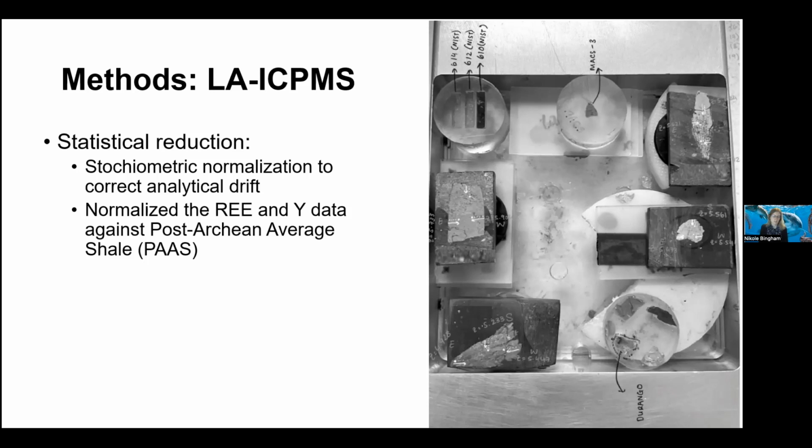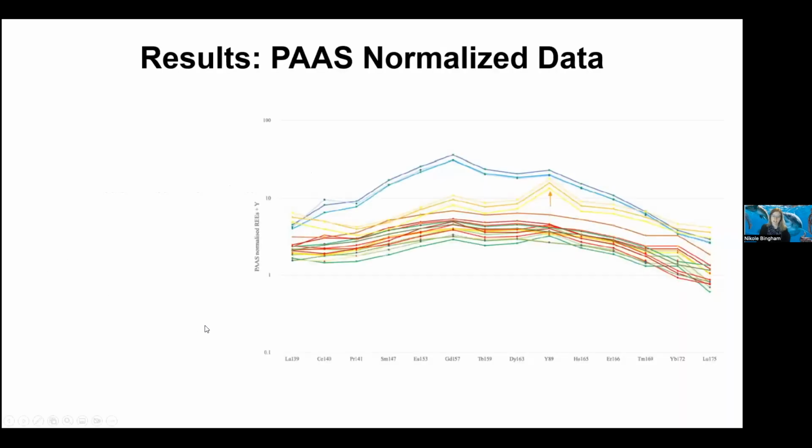supposed to be? So you normalize the REEs and Y data in this case against what's called post-Archean average shale. These are known values from the crust that have been published, and they get updated every so often. And you figure out, okay, this is what it should be, and this is what it is. So if it equals 1, by comparing them, then you know that's sort of what you expected. If it's above 1, you know that you have an elevated concentration of it. So you think, okay, why is it elevated? That kind of forms the basis of the ICP-MS data.